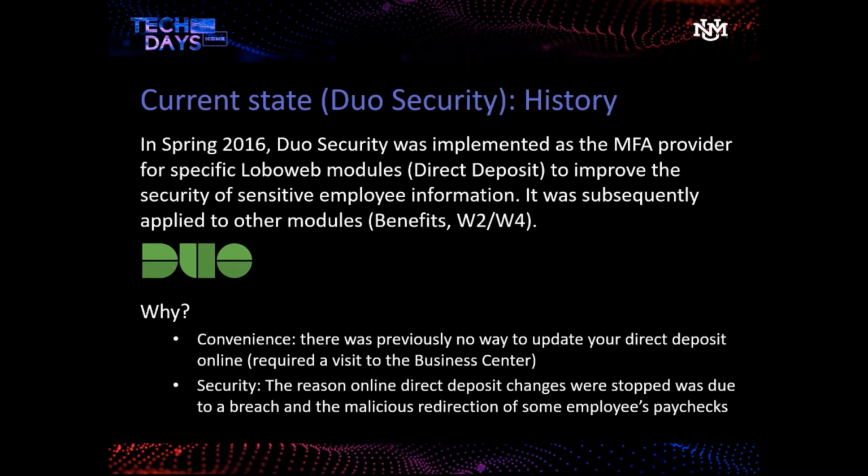What happened was malicious users who compromised UNM users' first-factor credentials, their NetIDs and passwords, actually logged into Lobo Web on those users' behalf, went into the direct deposit module on those users' behalf, removed the real users' direct deposit accounts, and added their own malicious direct deposit accounts. And in doing that, they're actually able to redirect employees' paychecks to themselves for monetary gain. So when that occurred, I think again that was 2014-ish. I might be making that up, but someone will have to fact check that one.